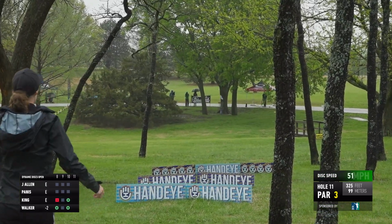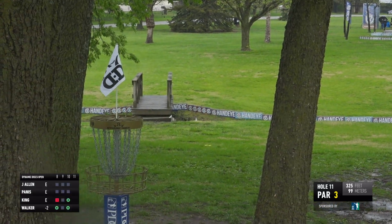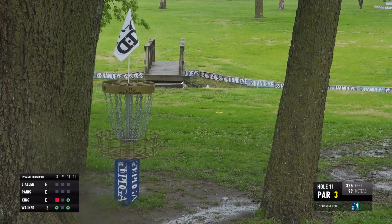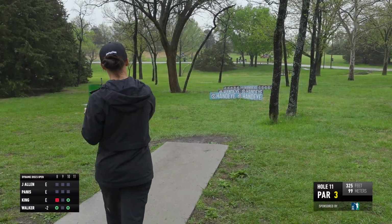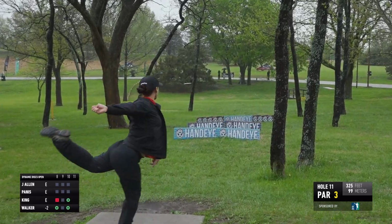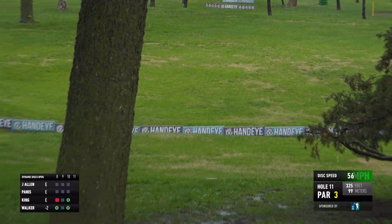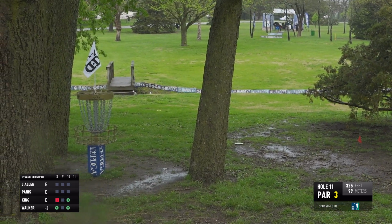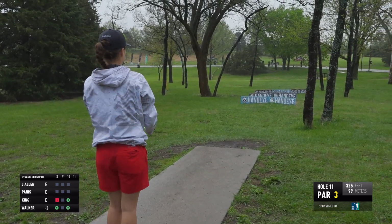Can't really play much of a hyzer into this. Kind of a hyzer flip straight shot. Exactly. So we see Hayley throwing her Stalker, looking for that straight throw. And outside the circle, a little bit of a tester to get that birdie, but in her range. Most of the way there. Jen, throwing the T-Bird. Straight skip. Oh, nice. Great shot. Fantastic. Kona Panis.